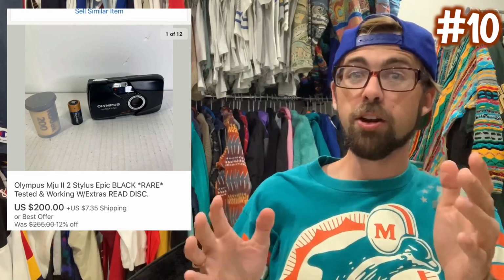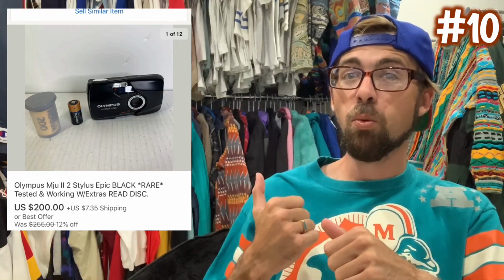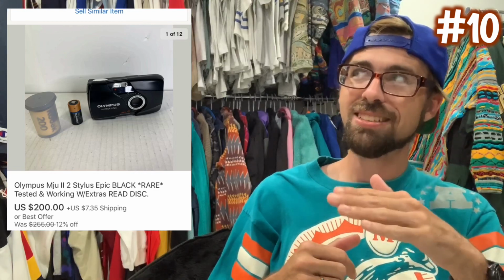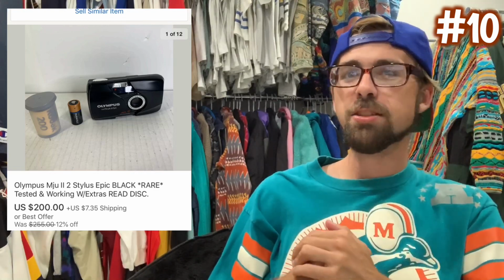And the last 35mm camera, be on the lookout. I have found this one 3 times over and profited over $200 every single time. This is an Olympus Epic Zoom, like weatherproof MJU, super rare camera. You will see right there what it sold for. This was actually the only one that I sold for less than $260. This one had a little issue.